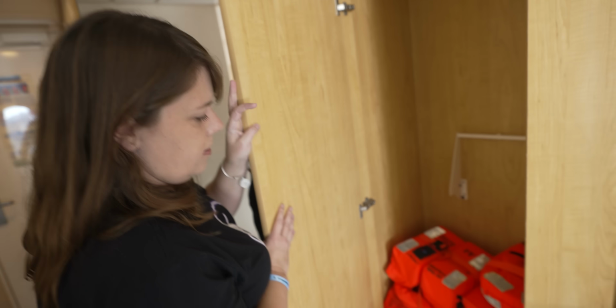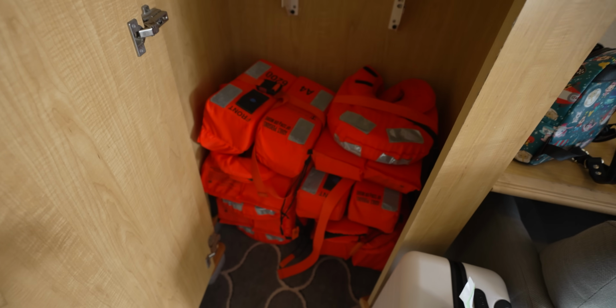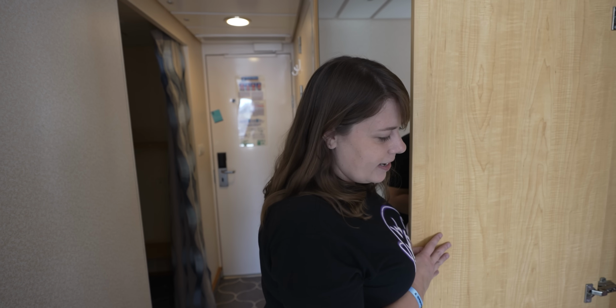The other closet. Oh wow, so I think they expected like 8 people to be sleeping in here. So we've got plenty of life vests, whatever they are. Yeah, your closet, sorry, full of life vests.